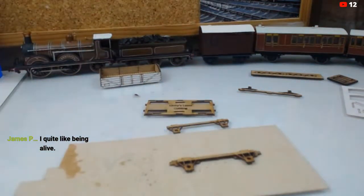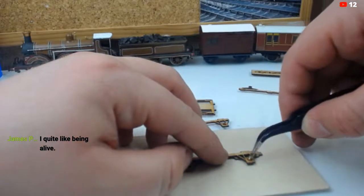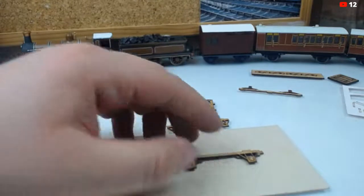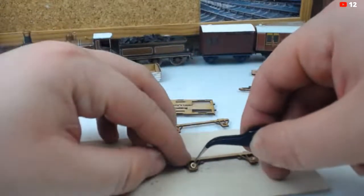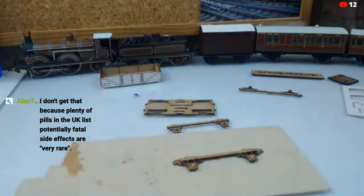Right then, let's check the bearings go in the holes. They do indeed.